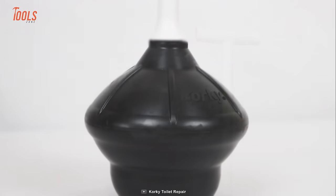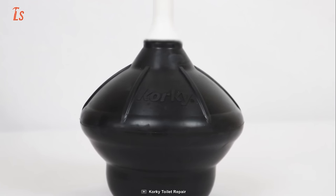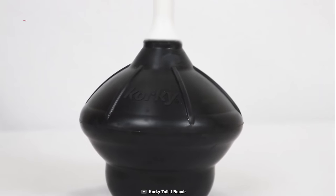For even more power, consider the Corky Beehive Max with 2x the force, guaranteed to handle even the toughest clogs.